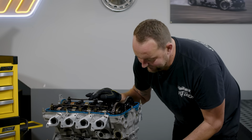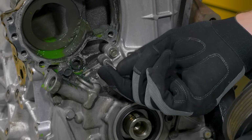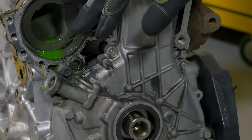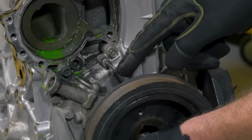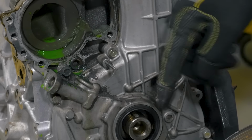Luckily with this one, she came off pretty easy. While we're here, this is the timing pointer on this engine. It's a little bit different, so it's not on a timing cover case and it's not molded into any plastic. So when the balancer's here, we've got the pointer and then we've got the timing marks on the balancer. That's what you're looking for when you're using your timing light.